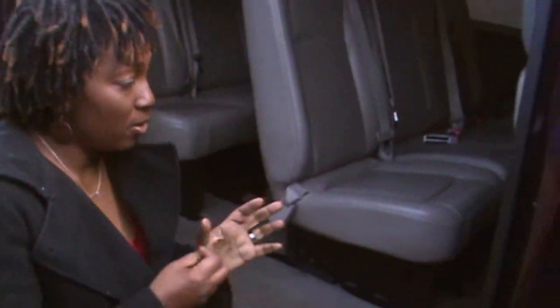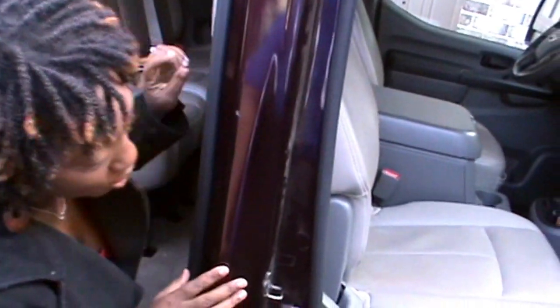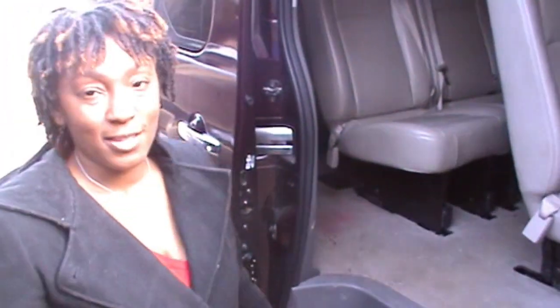outlet there for charging, and I'll show you once we get to the trunk, there is another outlet. So you can see I'm kind of hunched over trying to walk back here. And speaking of chargers, there's one DC charger, an actual outlet charger, another DC charger, and a USB. So you have, I think, 4 chargers in this, so pretty good on chargers. So yeah, that's the inside.